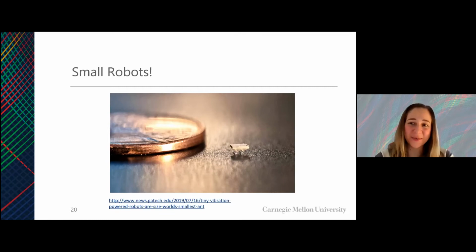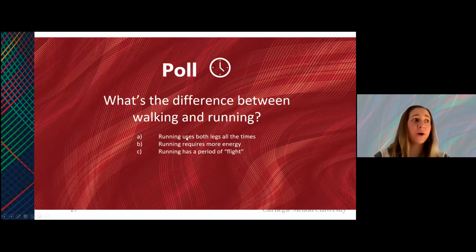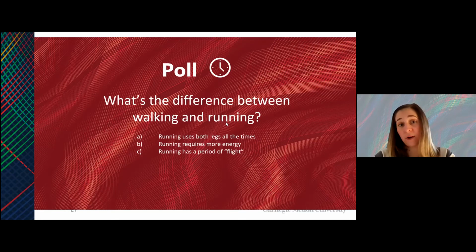So now we're going to move on to another poll in which we wanted to ask you all, what is the difference between walking and running? Is it that A, running uses both legs at all times, B, running requires more energy, or C, running has a period of flight?